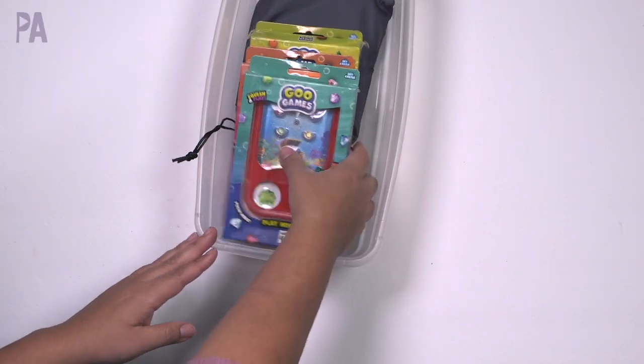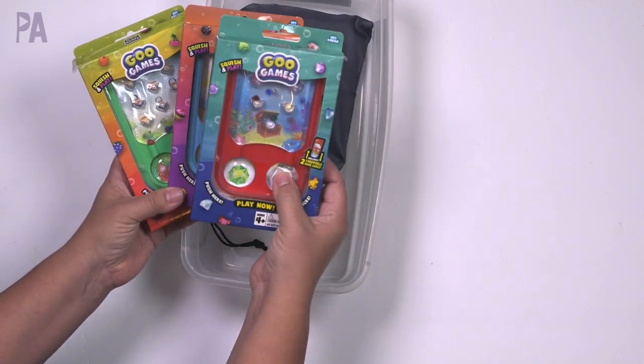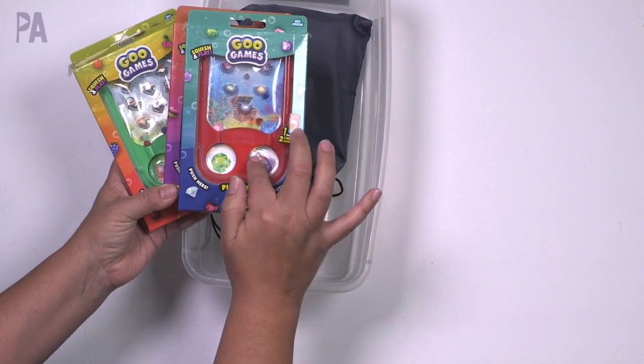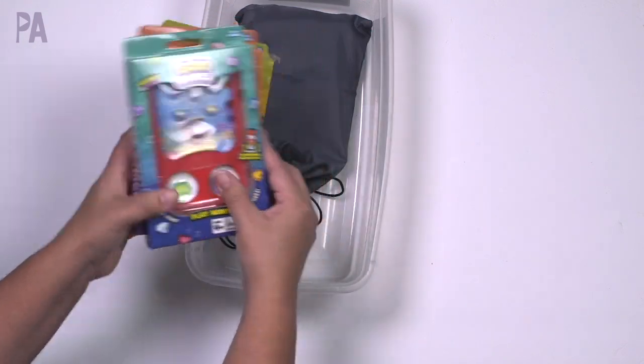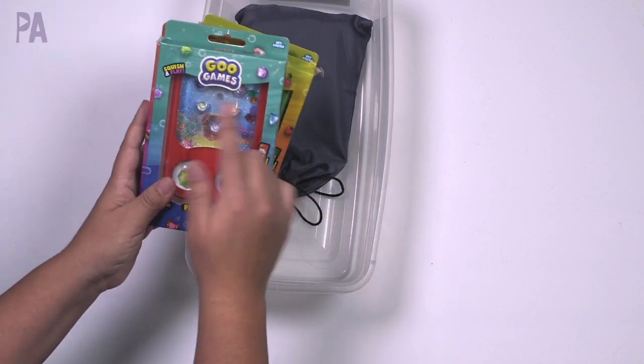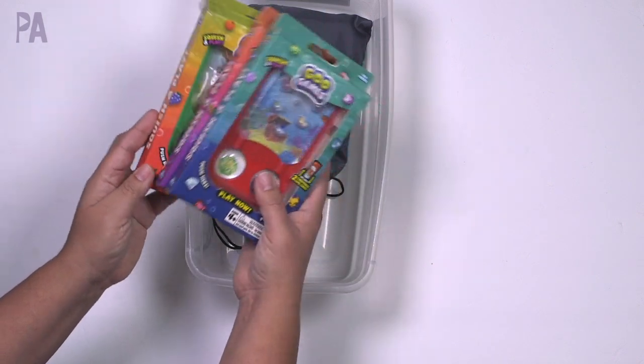Next, we have the Goo Games. I went ahead and put them back in the box for this video. They're different squishy kind of water play games. So there's water inside here and you push them in, and there's interchangeable cards that go in each one of these. So I had 3 different ones. I only put 2 in the box, and you have interchangeable cards so you can play them out and use new games too. So this is my sensory item for this month.